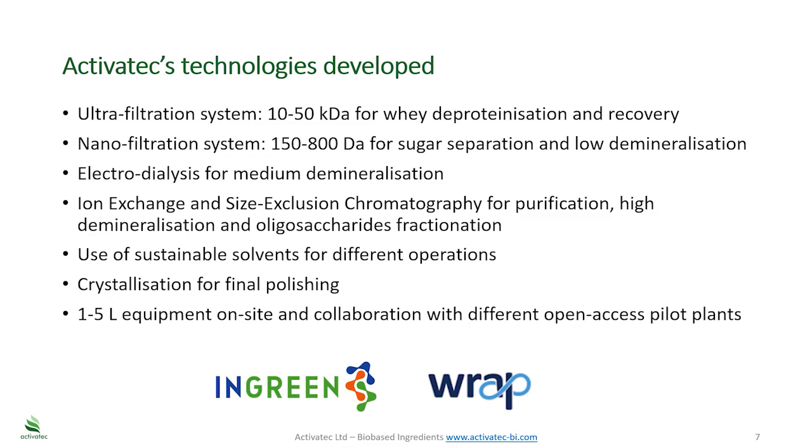Activatec's developed technologies include an ultrafiltration system with 10 to 50 kilodalton pore size for whey depersonalization and recovery of proteins, a nanofiltration system with 150 to 800 daltons for sugar separation and small amounts of demineralization, electrodialysis for medium demineralization, and ion exchange and size exclusion chromatography for the purification and fractionation of oligosaccharides and removal of small amounts of minerals left in solution. We use sustainable solvents for different operations, and we also crystallize for final products.